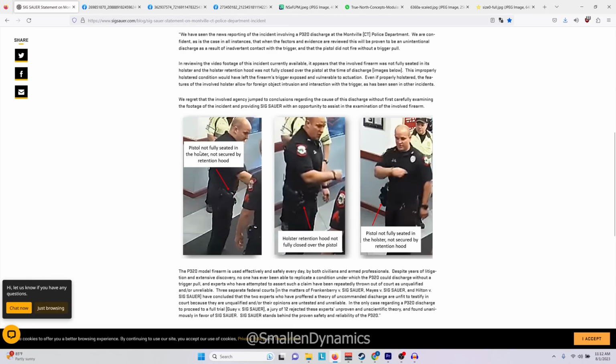So, let's see. Pistol not fully seated in the holster, not secured by retention hood. They've pointed to that. Holster retention hood not fully closed over the pistol, and they point to this gray strap of some kind. And then pistol not fully seated in holster, not secured by retention hood. Basically, they're saying this little appendage in the front of the holster is the retention hood, and because the retention hood isn't secured, that means that the pistol wasn't properly seated.